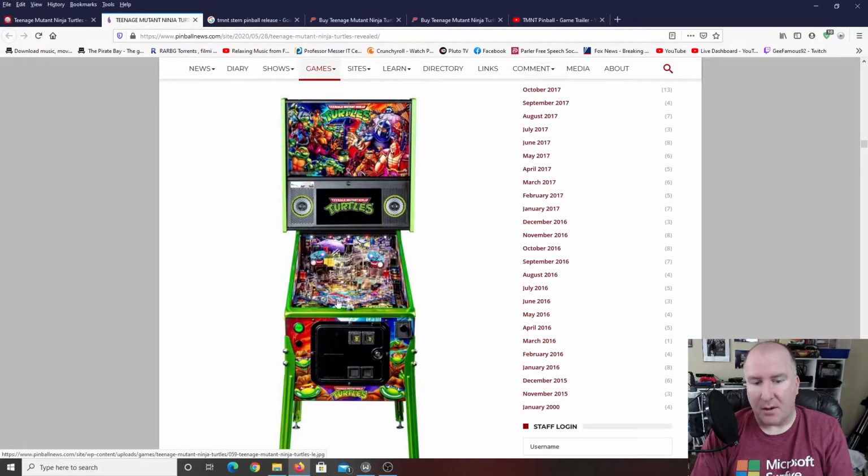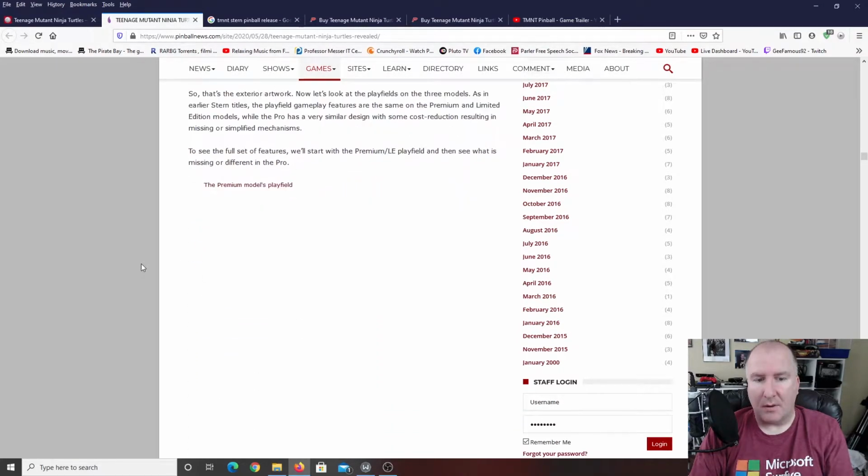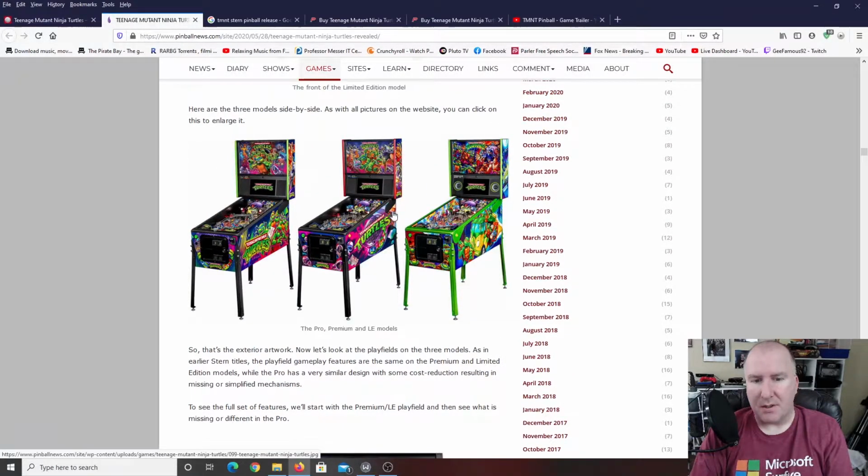As you can see straight on, they've changed the art right around here. So you got the Turtles Incognito. So you do have the Technodrome up here, though, which is actually really, really nice. We're going to take a look at the playfields now. Let's see if they want to come up. And there's the pictures of all the differences side by side by side.